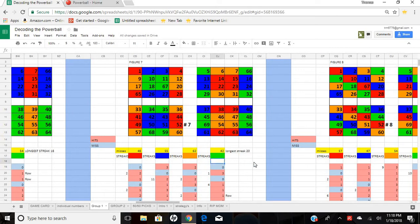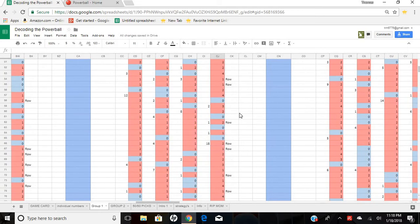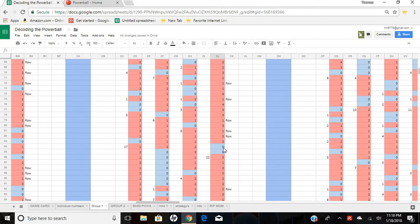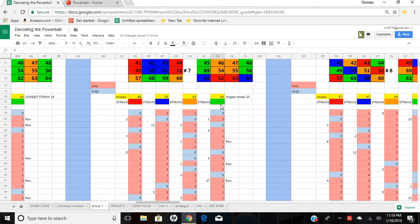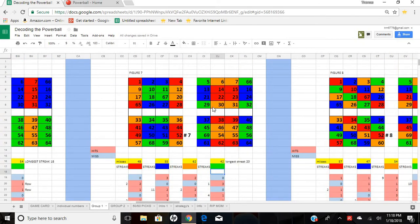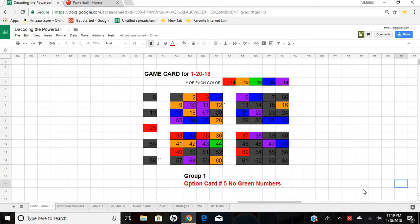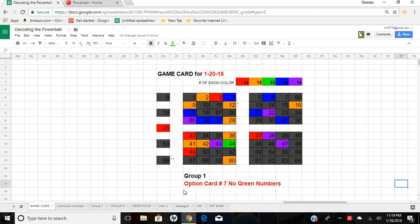Again, I think there's going to be a 0 right here. You can see that there's a bunch of single zeros here. All right, so again, I think it's going to double up like right here. So I think there's going to be a 0 right here. So I'm going to eliminate these green numbers off of the game card. Okay, so I'm going to scroll to the right. Underneath the game card, you can see this is group 1, option card number 7, no green numbers.